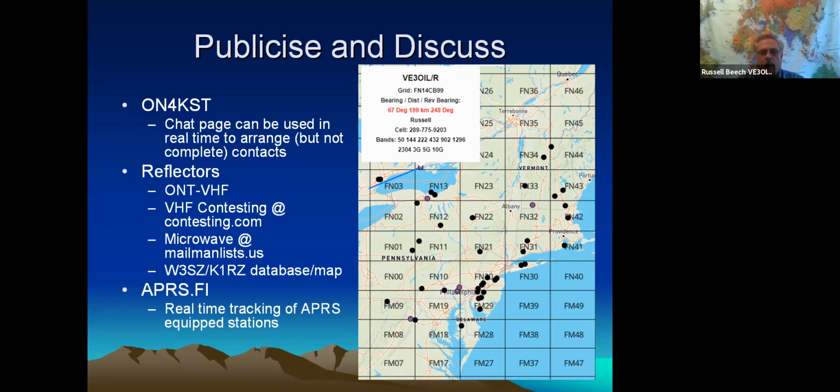Recently, K1RZ has put up his interactive map along with W3SZ. I'm not sure how the partnership is formed, but there's an example of that on the right-hand side. This is from the most recent VHF contest. You'll notice two different types of dots. There's black dots, which are fixed stations, so those are people operating from home or club stations or whatever. And there's some lavender purple dots.